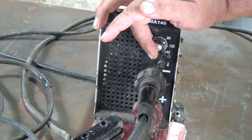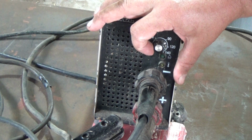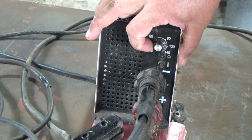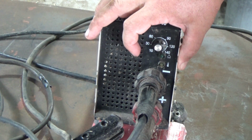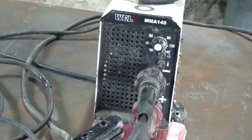The range I use is 60. Anything less than 60 and I can't maintain an arc at all, or even strike an arc normally. So anything real thin, I run it at 60, just above 60, and the maximum I go is 90. That's on the heavy thick stuff and using the 3.2 millimeter rod. Anything in that range is what I work. What else?